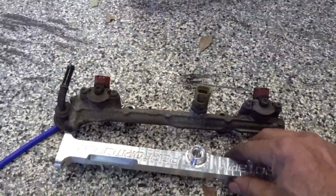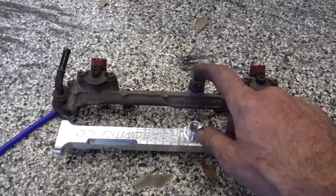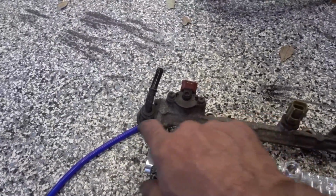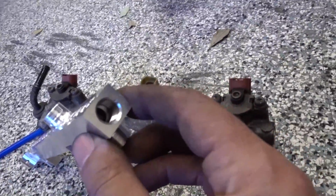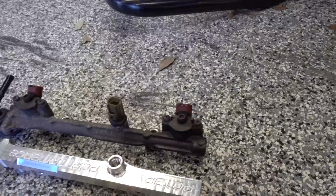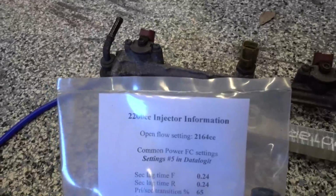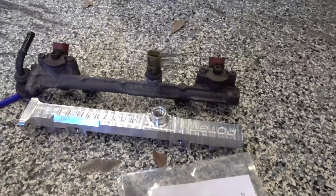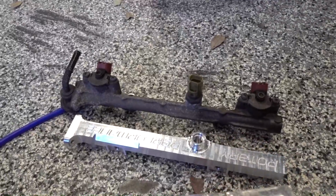This replaces the stock one, and as you can see, it is a direct replacement. It uses this sensor. I think it's a temperature sensor. And it also uses the factory fuel pressure regulator, which goes on the end. It also accepts the factory banjo bolt on this end. So it is, in essence, the simplest upgrade to convert to top feed injectors, which we have right here. So these are 2200 cc injectors, and we're going to throw those in to replace these 850s, and that should give us a lot of headroom for the factory turbos.